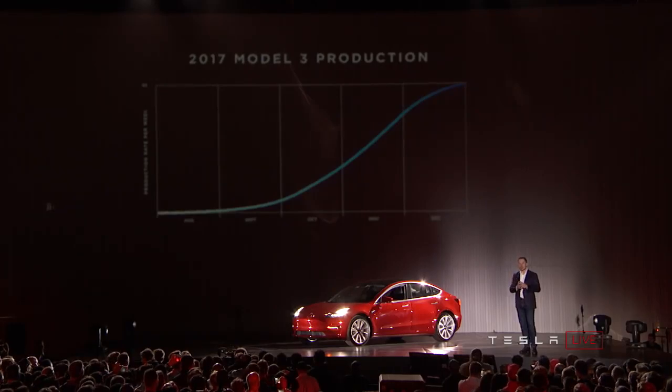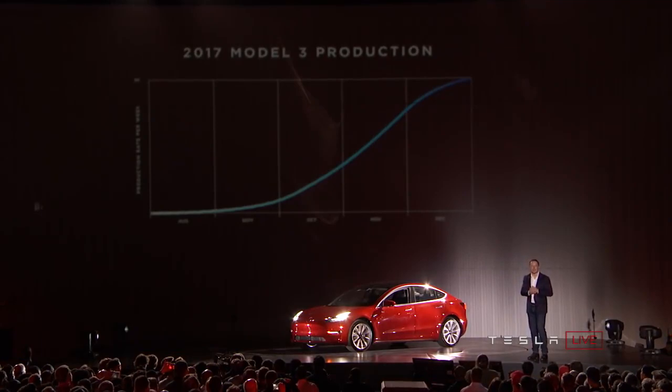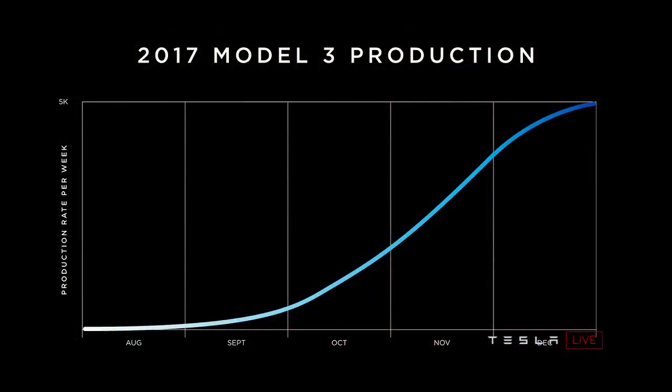We're building the cars as fast as we can. We're going to drive this ramp as hard as we possibly can. I have here a chart, so if you had trouble falling asleep, then this chart might help you. The point is to give you a sense of how manufacturing actually works.